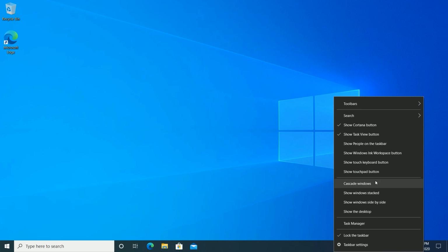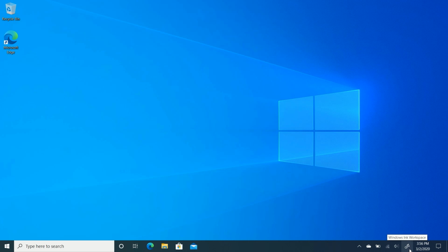If we move on to Windows Ink Workspace, Microsoft has updated this ever so slightly as well. This actually was backported to previous versions of Windows 10, but I've not shown it off on video before, so I figured I'd do that now.